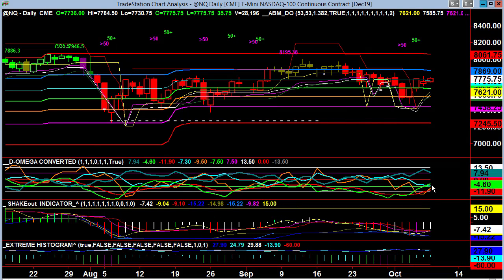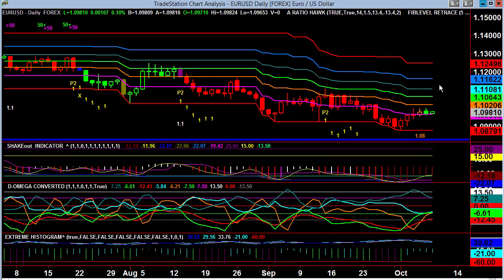NQ standpoint, much stronger here. You already had the DOC red above, green was already crossing, so if that maintains itself through the day, that will be a much clearer indication that a much more bullish push is underway.